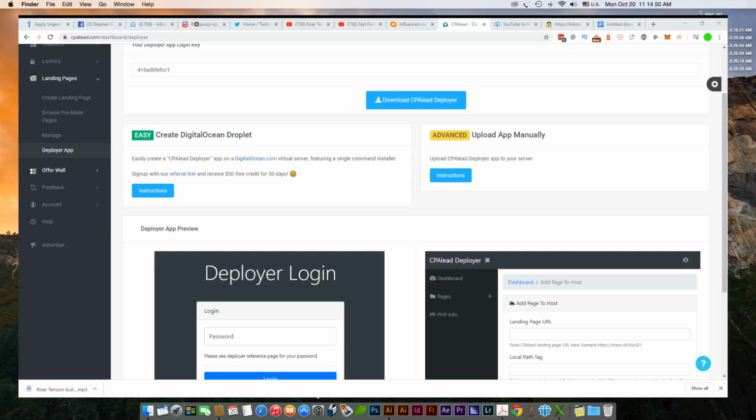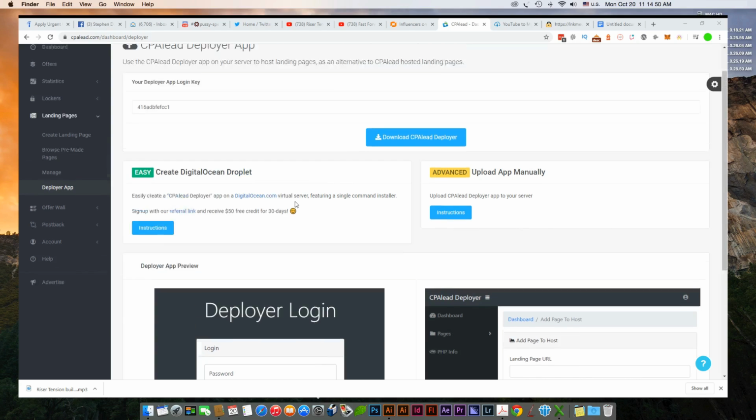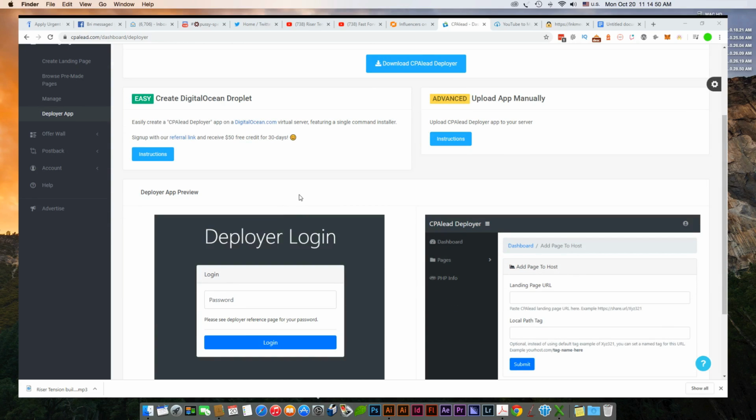So first things first, sign up for an account with CPA Lead. It's kind of like an alternative to OG Ads, but you get approved pretty much instantly. And if you're not familiar, CPA Lead is basically a marketplace or a website that lists different products that you can promote, but more importantly, they have these offers where you can share a custom link they give you and get paid when somebody uses your link just to do something like download an app or input their email.